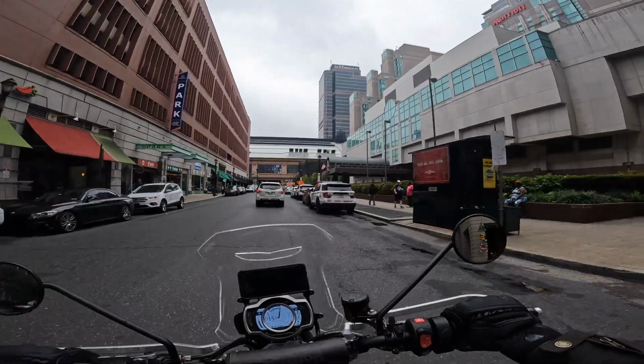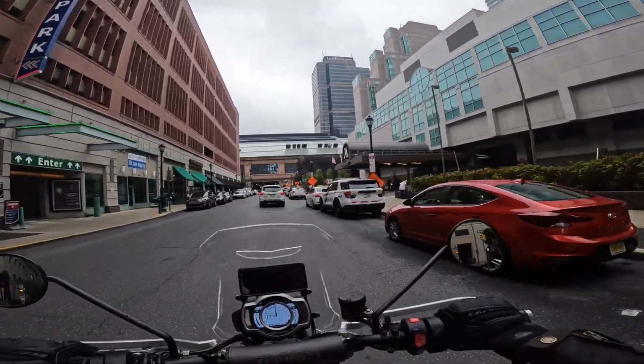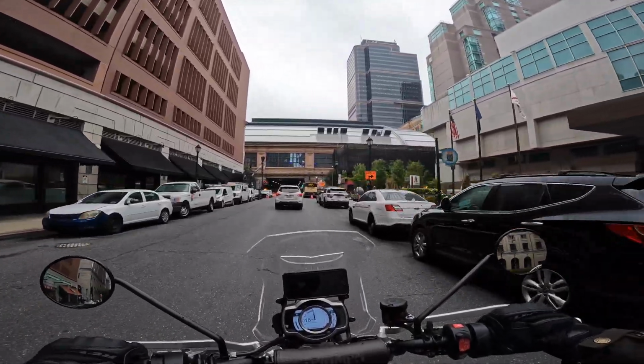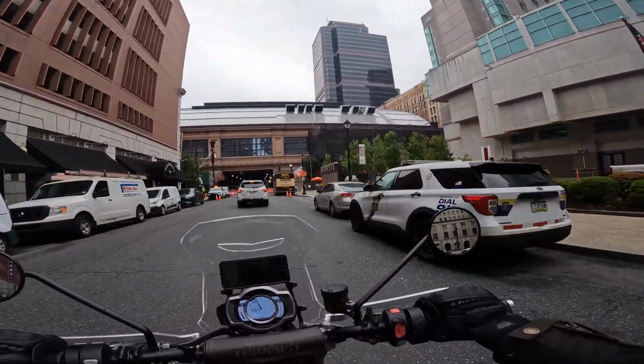If you're a taller person living in more of a metro area, this bike really can do a lot for you. And it's also, of course, off-road capable to an extent, but I'll tell you that 500 pounds in the dirt, it's a lot.